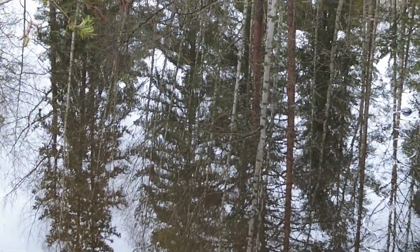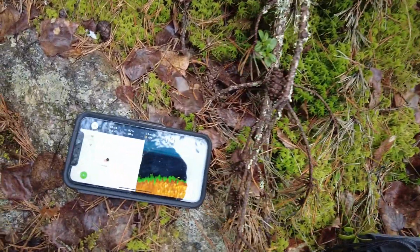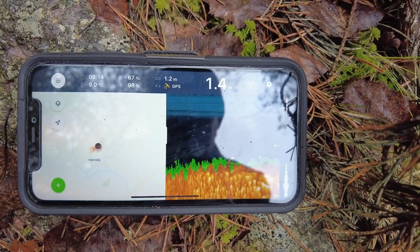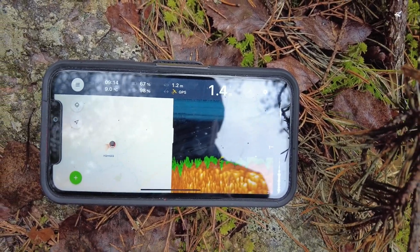So I got it a bit further. Here you can see from the phone, hopefully it's able to zoom. It's around 1.2 meters in depth. So the sonar works perfectly for this purpose.